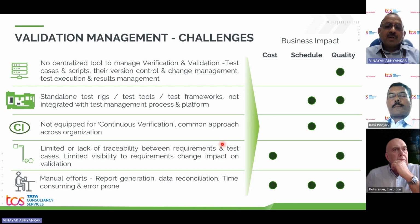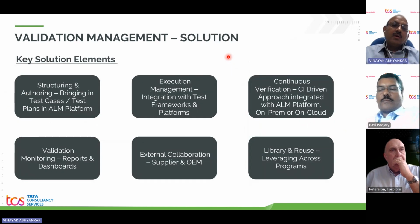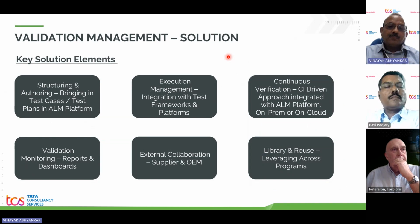So similarly, we see a lack of traceability among the requirements as well as test cases, which is impacting the cost as well as the quality of the software you deliver. So the point is we need to address the challenges with an integrated way of working, and that's today's topic: how we can address this by using a solution like Codebeamer.